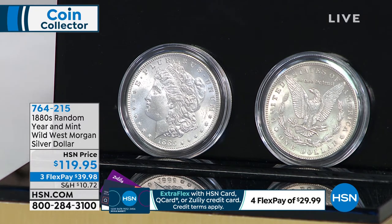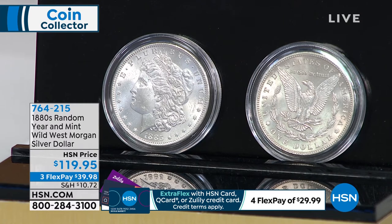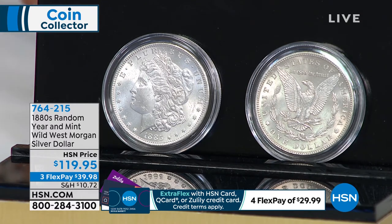Look at this coin. Look at the year on the coin here. This is unbelievable. When he talked about this being a cowboy coin, we're talking in the 1880s, Mike, right? This is unbelievable. Go ahead.